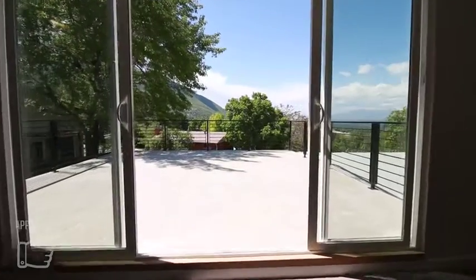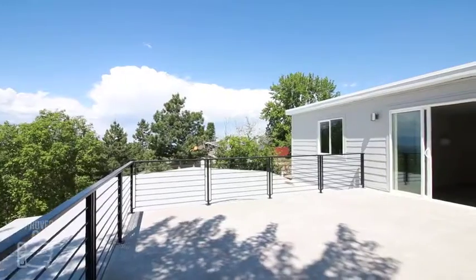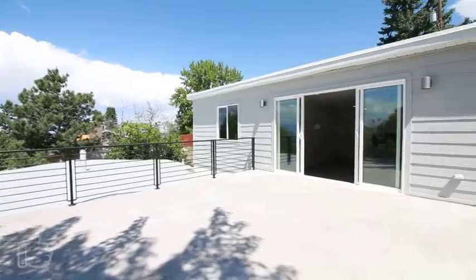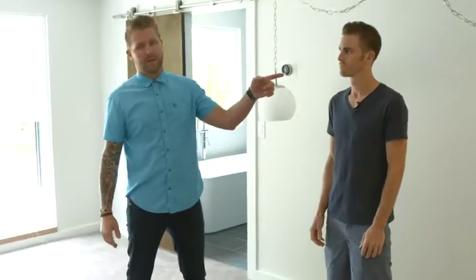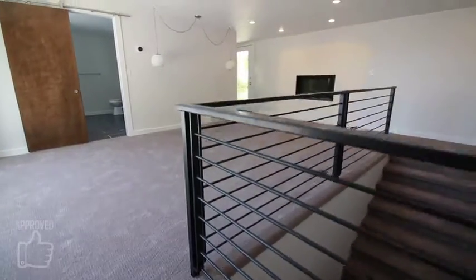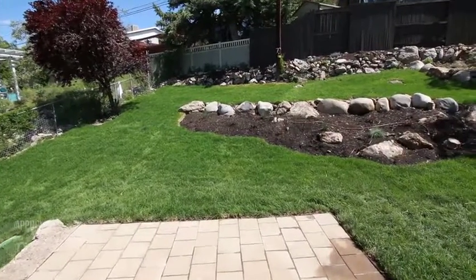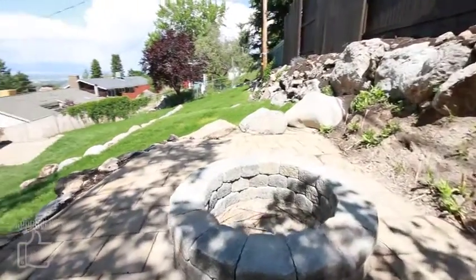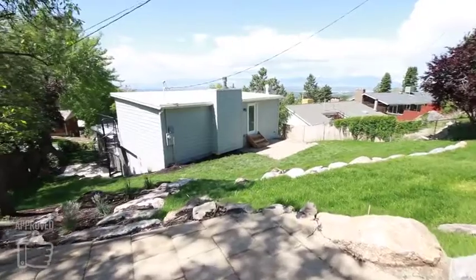So the bed is envisioned to be here. You've got this huge deck space right off the side and it has the spiral staircase down to the deck below. You've also got a door that goes out to the backyard and back patio. So you have a bunch of entertaining space directly accessible from your master. They're all right at your fingertips and flow together. There are five exterior entertaining spaces here.